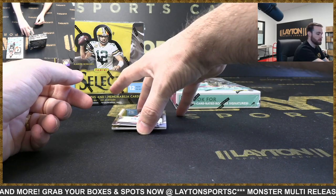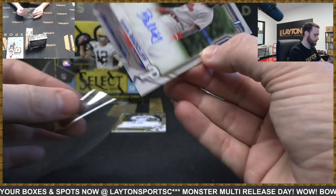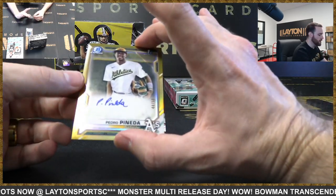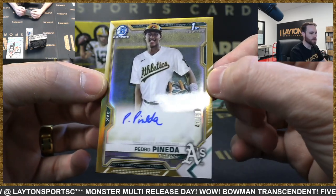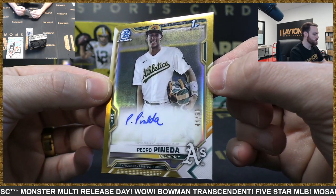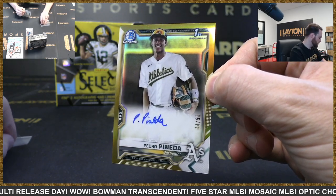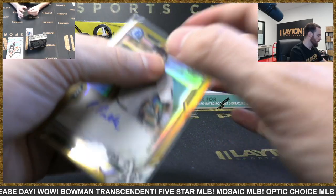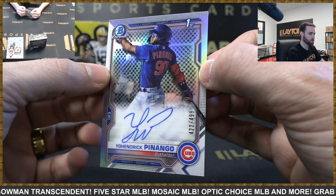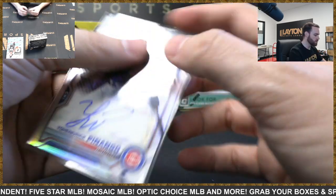First up is a Baron Radcliffe first Bowman auto. That's Radcliffe, first Bowman gold auto, 44/50, Pedro Pineda. Very nice. The A's and gold chrome cards go together so well. Great hit for you, Todd. Excellent gold. We'll mag that. And a first Bowman refractor auto to $4.99, Yohendrick Pinango. There you go, Todd. Great box of Bowman Chrome HTA Choice.